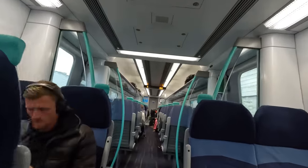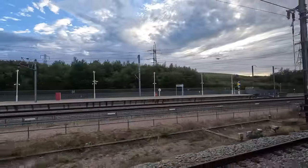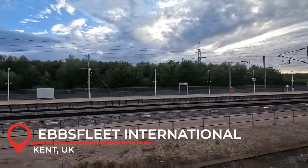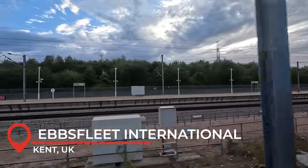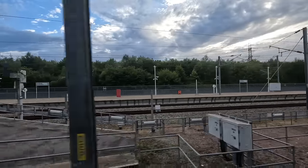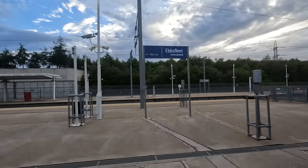This timed well with the arrival into Ebbsfleet International, our penultimate stop before Ashford. Unlike Stratford International, both Ebbsfleet and Ashford used to see Eurostar services call here. However, services were withdrawn to enable Eurostar to focus on its core routes, with no expected date of return, if any, known at the time of recording.